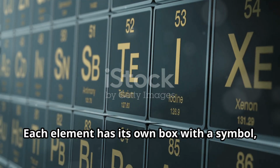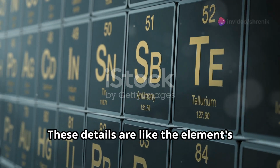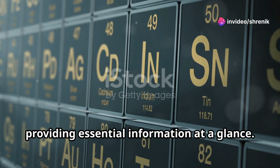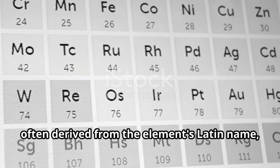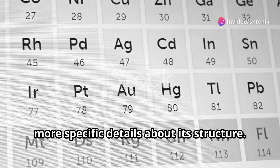Each element has its own box with a symbol, atomic number, and atomic mass. These details are like the element's personal ID card, providing essential information at a glance. The symbol is a shorthand representation, often derived from the element's Latin name, while the atomic number and mass give us more specific details about its structure.